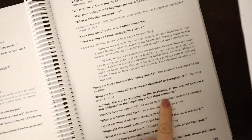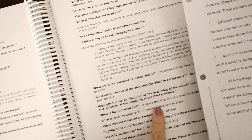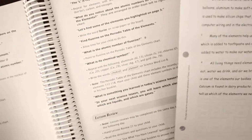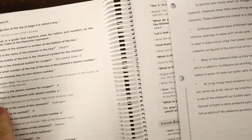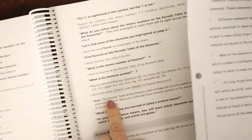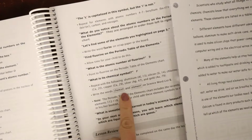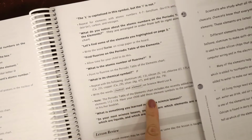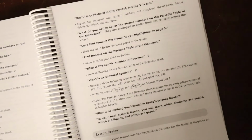Highlight the words fluorine at the beginning of the second sentence and chlorine at the beginning of the third sentence. What is fluorine used for? Highlight this, highlight that. Let's look at the periodic table and ask and answer questions about that. And then we're doing our vocabulary words, and we're using those in our notebook. Write the words chemist and element on Science Wordlist B. What's something you learned in today's lesson?